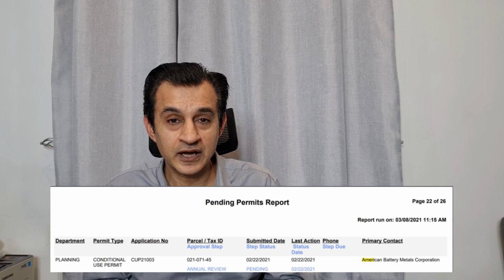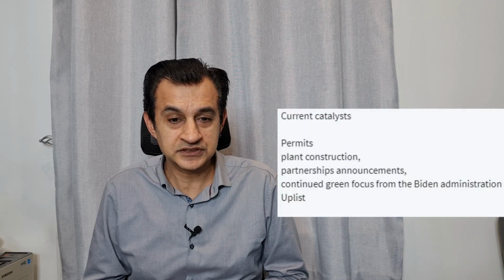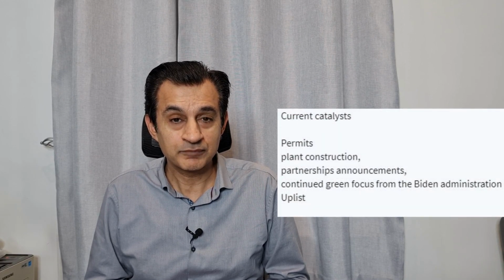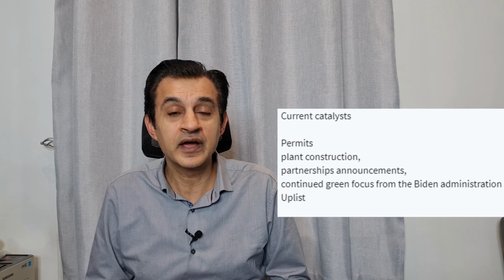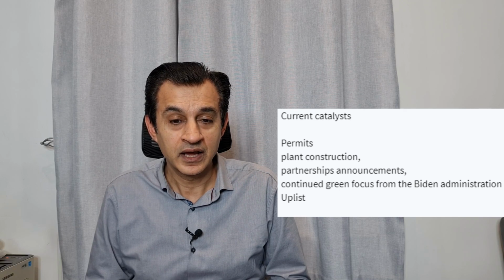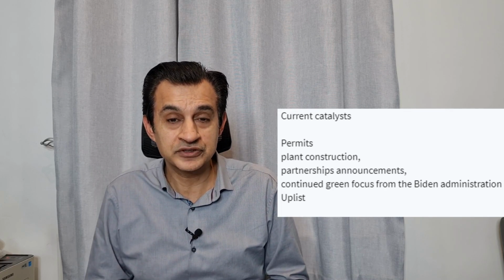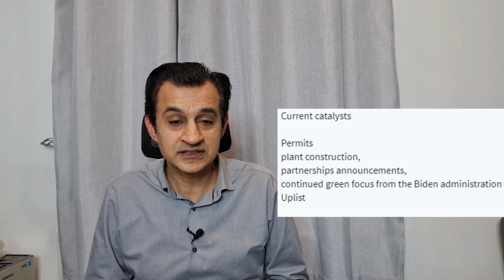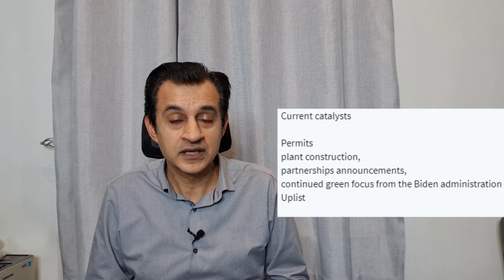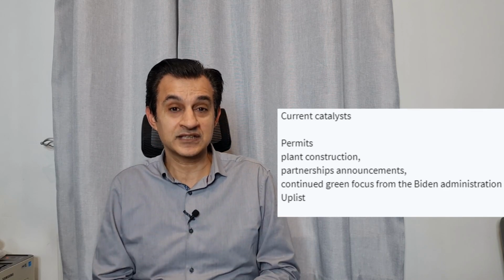So let's have a little bit of a recap in terms of what other analysis we can find for American Battery Metals. Okay, so in terms of the current catalysts, we can see they have permits, plant construction, and partnership announcements. We've seen that the local government have given them a cash injection to continue with their developments in terms of battery recycling. And we obviously now have the Biden government, which is pro-environment, pro-green, pro-battery recycling, and a much more positive green focus. And the final catalyst, we can see the company has registered an interest in uplisting to the NASDAQ. So that's going to be a catalyst for the future.